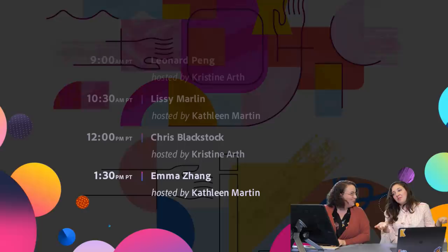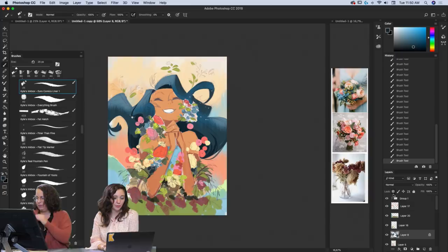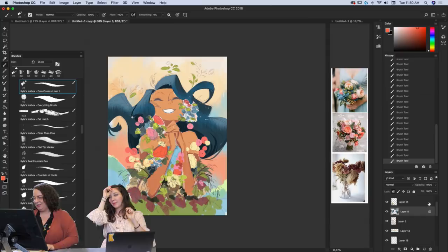He'll show you. And then Emma's work is very more illustrative, more design-based. Very cool. Guys, I feel like I'm pretty close to finishing this. I love the little sprigs coming out of her hair at the top, those little green pieces.